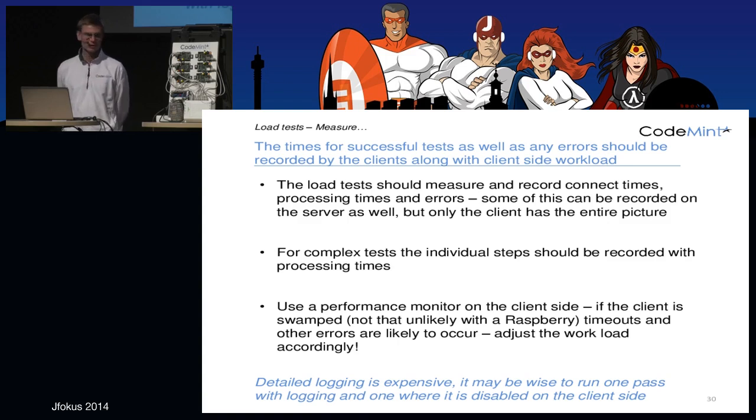Then when you have the tests humming along, you can disable logging on the client side. You know about how much it performs, and disabling logging will mean fewer writes and better performance.